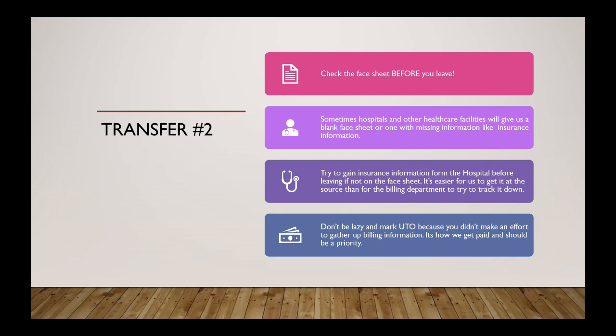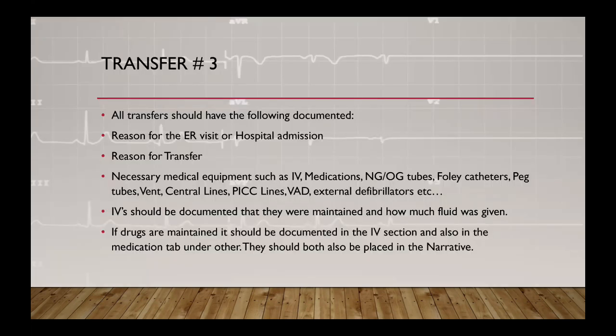Don't be lazy. Don't mark unable to obtain because you didn't make an effort to gather up billing information. Billing information is important. It's how we get paid, dude. And it should be a priority. As much as we have a priority of care and everything, we want to make sure that we're getting compensated for the care that we provide.